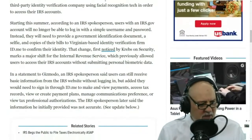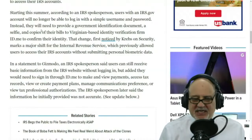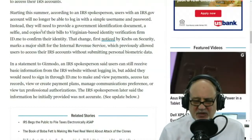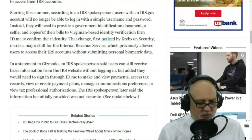Starting this summer, according to an IRS spokesperson, users with the IRS.gov account will no longer be able to log in with their simple username and password. And again, it's not really that simple of a username and password. You don't just apply. You have to send a lot of information and verify that it's you before you can get the online password and information.